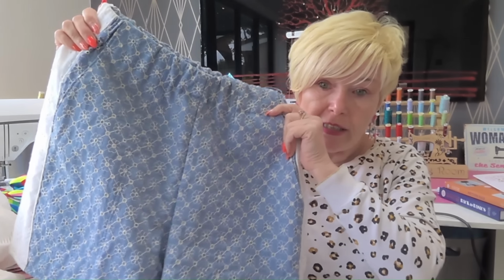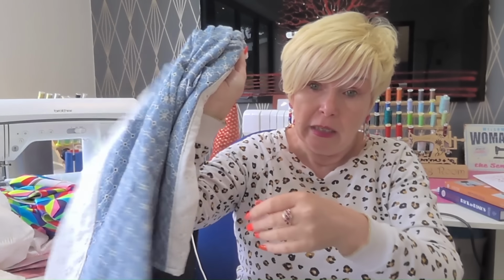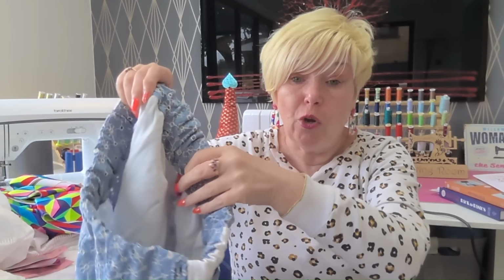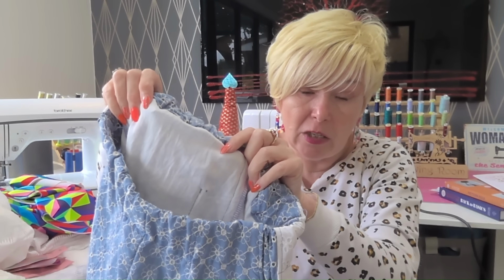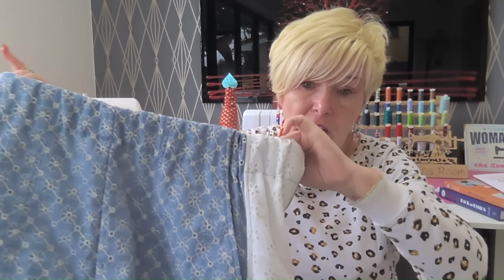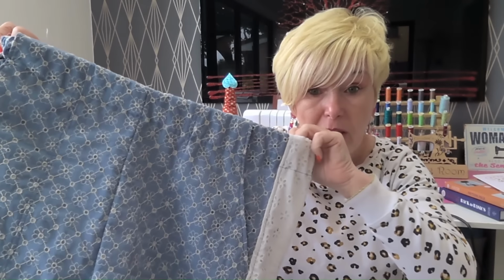Now, I was worried that they were going to be see-through. Well, I knew they would be see-through, particularly at the back, because nobody wants to see my granny knickers, do they? So I decided to line them in some plain cream cotton lawn that I have in my stash, and I just overlocked the pieces together and treated them as one fabric, and it's turned out really well.